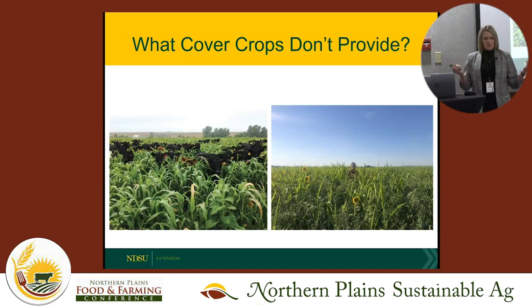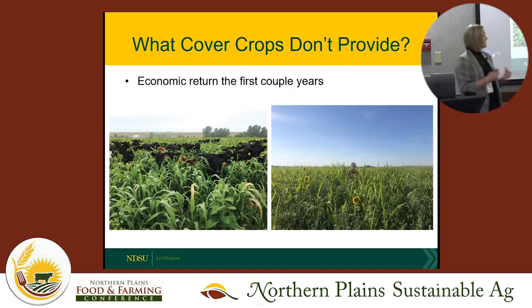A lot of it's just that there's no immediate economic return. We're putting money into those cover crops, but there's not an immediate benefit, and it takes a few years to even see those soil health benefits. So is it worth that investment? I think that's where our livestock come into play, is that we get an immediate return when we incorporate livestock, because they're able to utilize that forage and benefit, and we get an economic return from investing in that cover crop then.